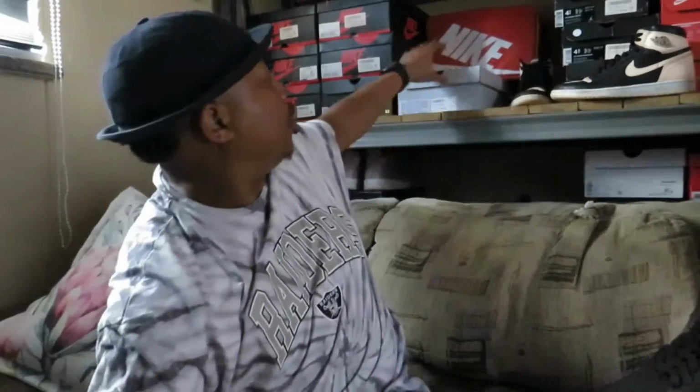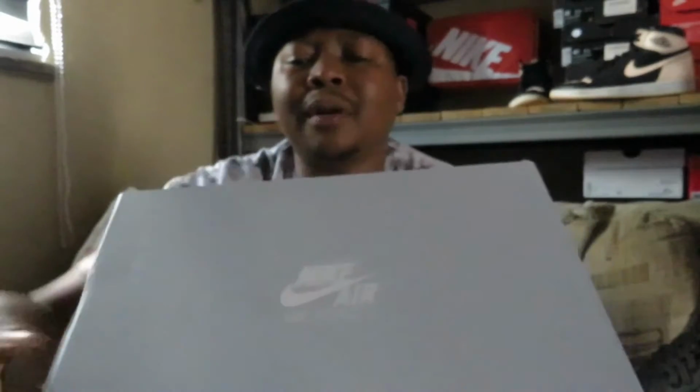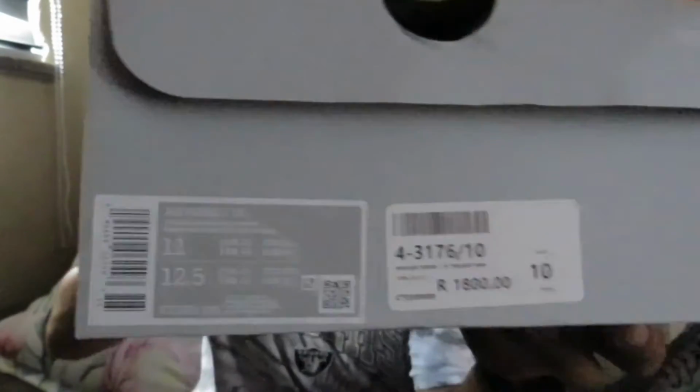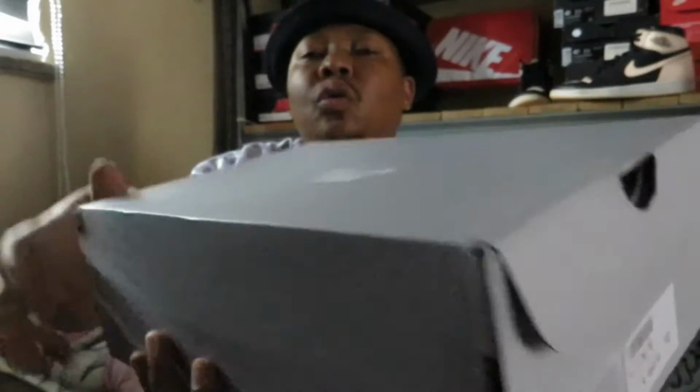Getting to the box of the shoe, I had to show the box. It's a gray box. If you've owned a Nike Air Force One before, you know what time it is. It's a gray box with Nike Air Force One on the top of the box. It's a flip top standard Air Force One paper. At the bottom of the box, you have trademark information regarding Nike and its swoosh, basic material, basic information, pricing from SNK Maponya, another tag from Nike just giving you the colorway, shoe code, etc. So that's nothing special in that regard.